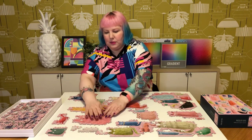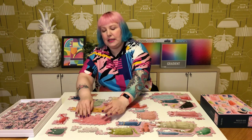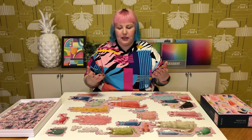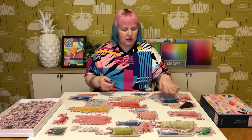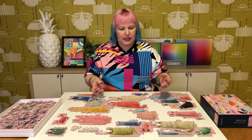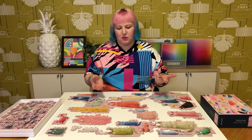And I think when I poured the pieces out of the plastic bag, I said there was a bit of puzzle dust in the bag, and there is a bit of puzzle dust on the board here, but it's so minimal and tiny and I almost pretty much forgot about it.